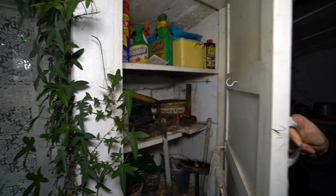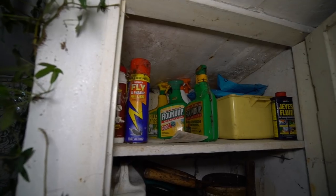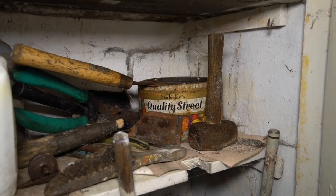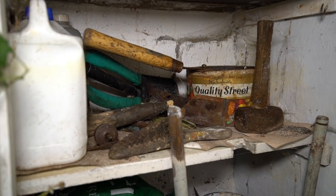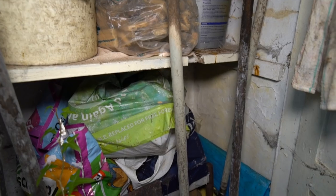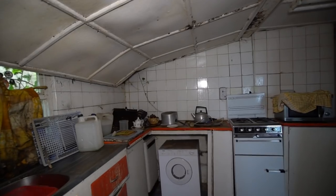What do we have in here? Ooh, there's stuff in it. Gardening stuff. Ooh, bug killer. Look at that old Quality Street tin. Oh man, look at the macs. There's an old one. Old mouldy boots. It's so decayed, but it's like they could have just been here yesterday. Into the kitchen.